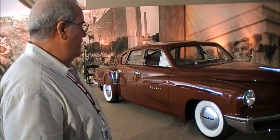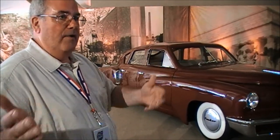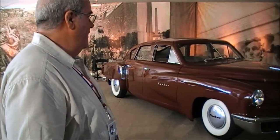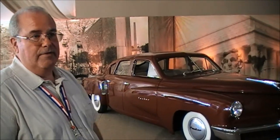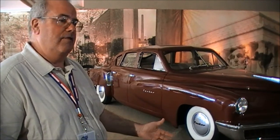But people flocked to this car because it was new. They wanted a new car. They didn't want an old 1942 Buick or Oldsmobile or Lincoln, so this was the car. But a lot of people say that it was the other car companies that put them out of business, and they probably were somewhat behind that, but the government really was what put them out of business, and public opinion.